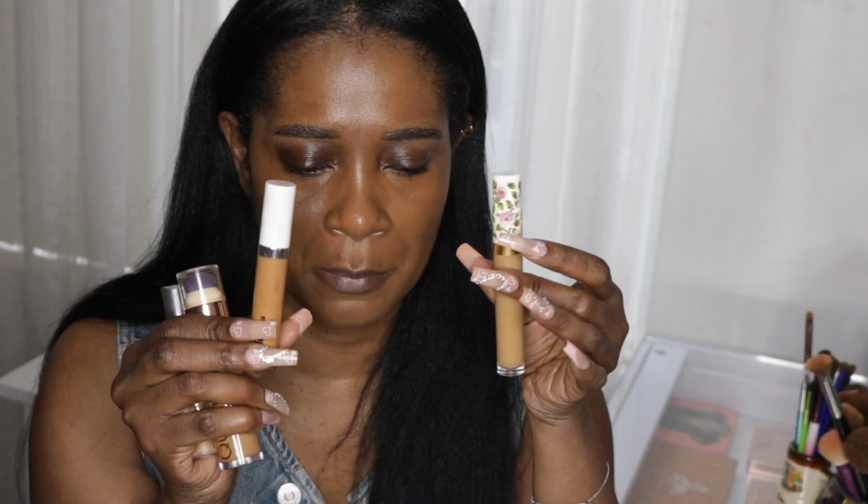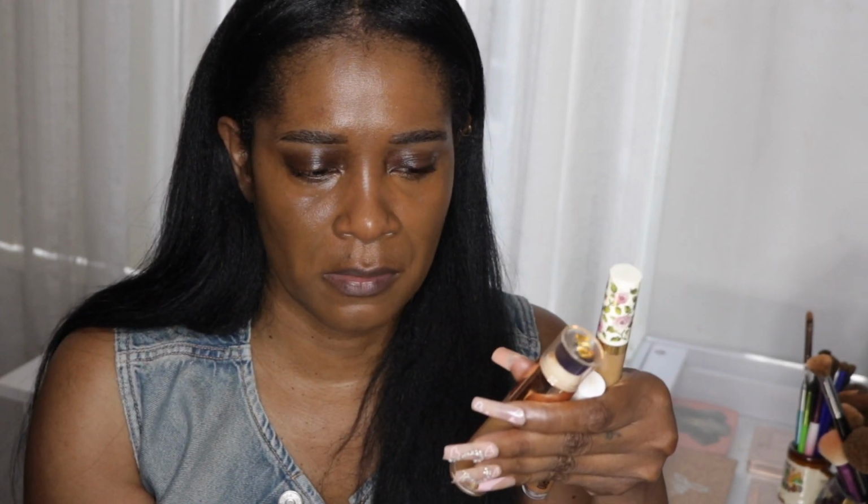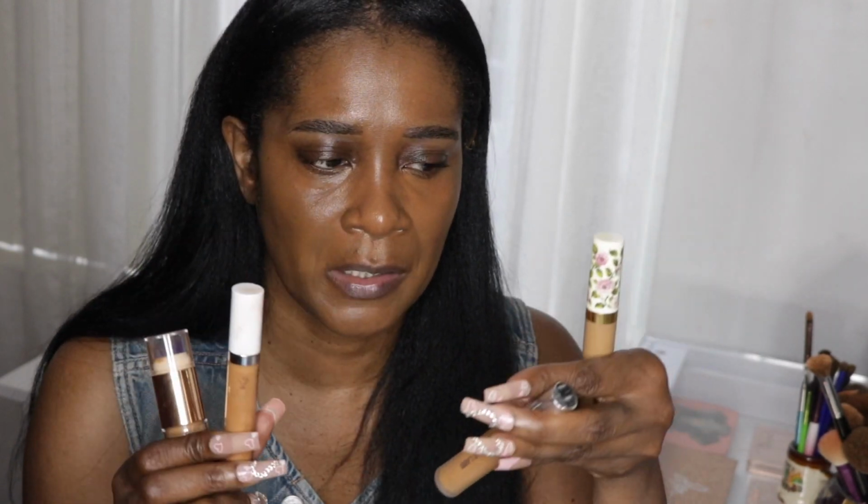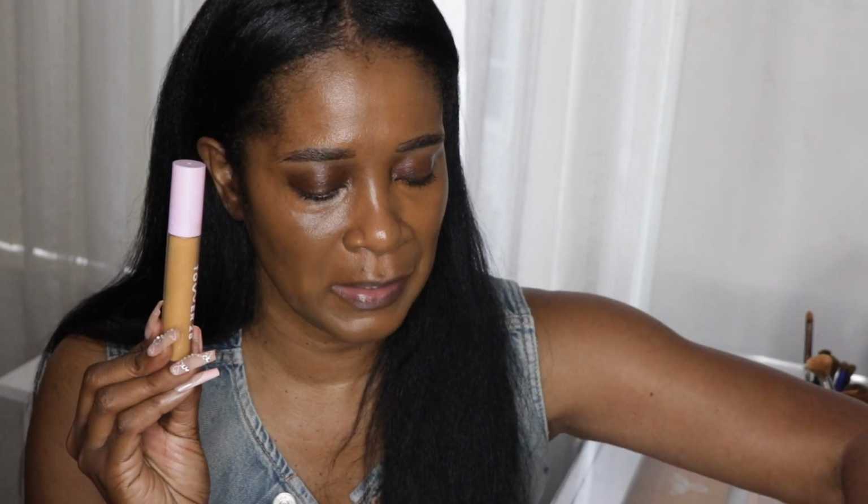Alright, on to concealer. So these are the concealers that I bought this year: the Gucci, the Makeup by Mario, the Urban Decay, and the House Labs. I've been using this for a while. I already have a backup. I love this so much. Also love the Makeup by Mario, and I really like this Gucci now that I figured out how to use it. But my favorite that sticks out from all of them is the Tower 28.